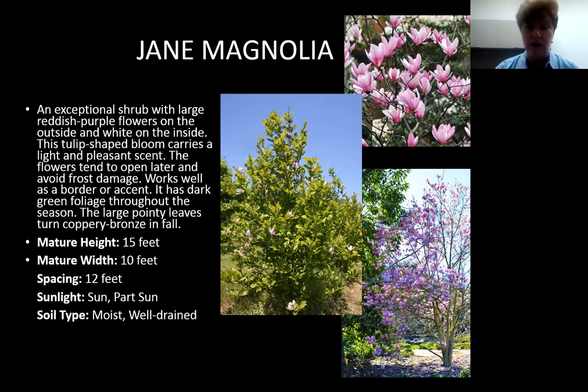I think I have a picture of it. No, I don't. I'm going to go back. But this is, I think, one of my favorite trees. These early spring flowering magnolias just help me get over the winter blahs, and it's really helping too with this COVID thing. So all these plants are just helping us get through this.